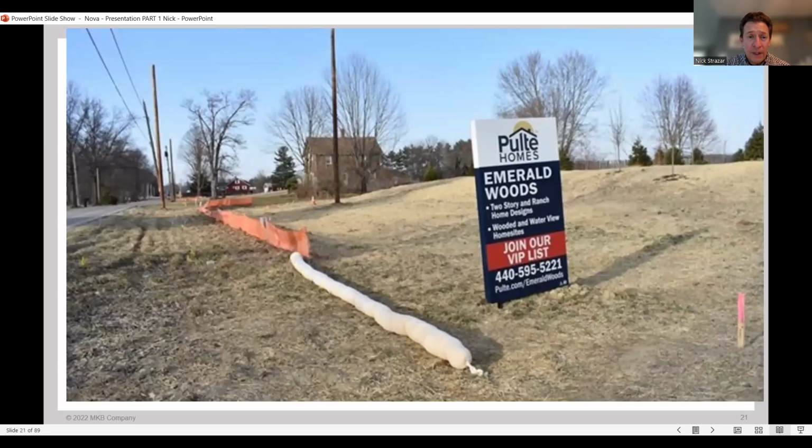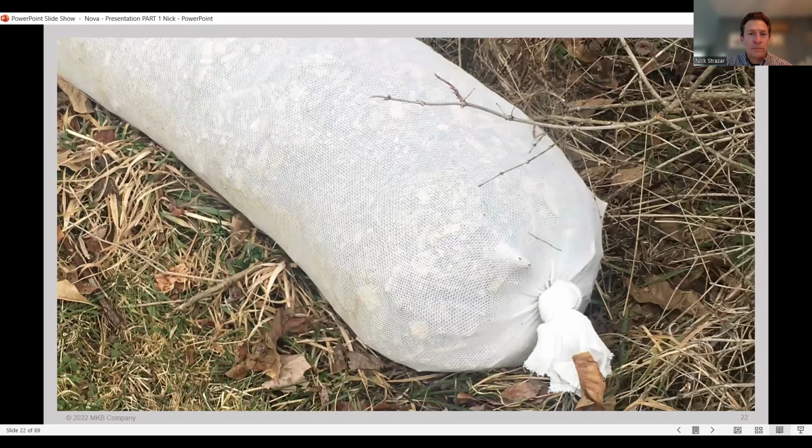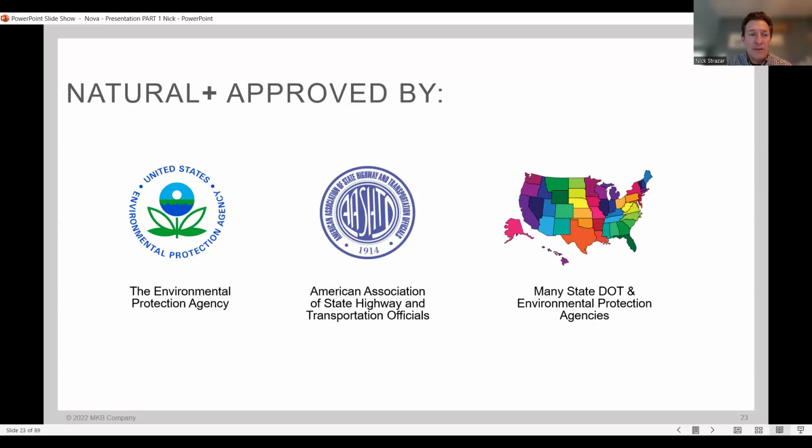Local home builder, this was up in Strongsville, Ohio. That's actually straw fill. That's a straw wattle encased with a biodegradable fabric. They were transitioning from your traditional silt fence there. That fabric is approved by EPA, AASHTO, and state by state, the map continues to fill in. Again, it's a rolling development, as you may be familiar with. Each state doesn't update their manuals extremely often. Sometimes it could be years when they release updates, but we've got a lot of state approvals already.